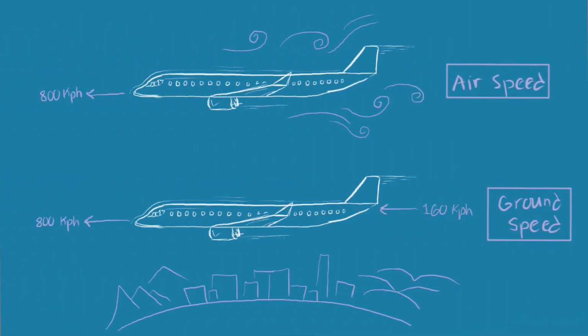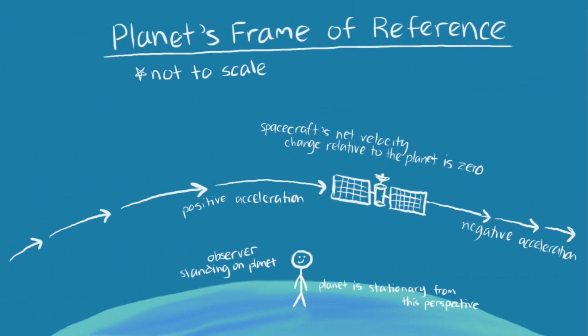The key to understanding this is frames of reference. Consider an airplane which can have a different ground speed from its airspeed due to the wind pushing on it. In our case, there are two frames of reference, one relative to the planet and one relative to the sun. Relative to itself, the planet is stationary. In this frame of reference, the spacecraft enters its gravity well, accelerates, and then exits at the speed it entered at.